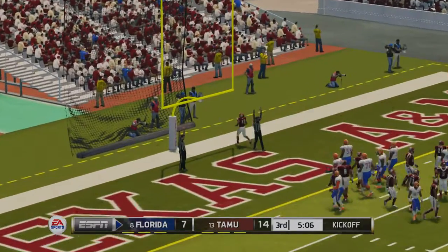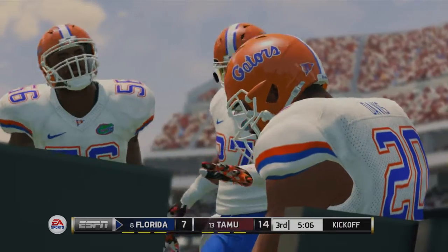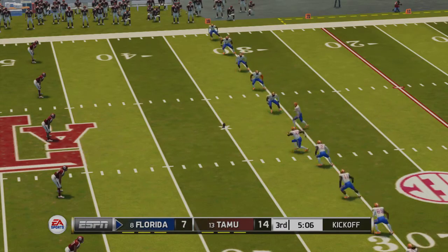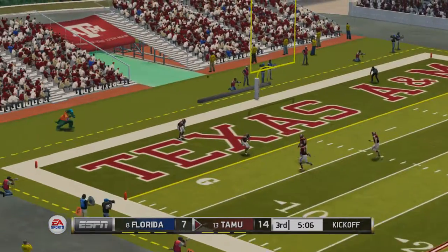And he converts the extra point. Florida is lining up to kick this one off. And he got all of this one. Great kick.